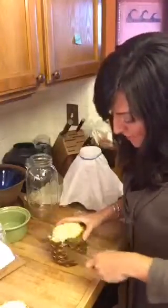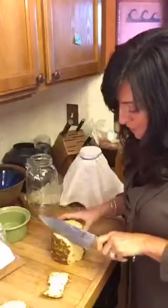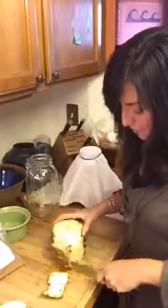Yeah, so now I'm just going to take my knife and run it right down the edge of the pineapple, and I'm going to remove the skin. I'm going to try to not go too far into the flesh. I just want thin slices like this. See how thin that is? We're going to do that.